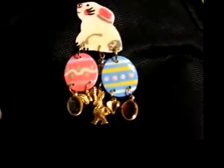Now, I found these little cute things, handmade, for 50 cents a pair. They're little clip-ons, and they're Easter bunnies with Easter eggs. I thought they were so cute. I'm going to have to wait almost a year to wear them, but I'll get you a close-up of those. The other thing I got was this pin for less than 10 bucks. It's a very large pin. I think it's meant to go on a coat or something, but I think it'll be great.